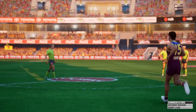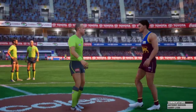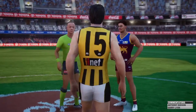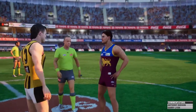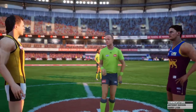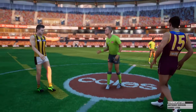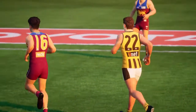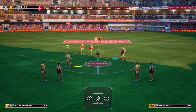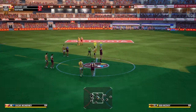The captains make their way to the centre circle for the coin toss. Hawthorn kicking to the right of screen. Just waiting for the opening siren now. And here we go. It's Brisbane taking on Hawthorn.